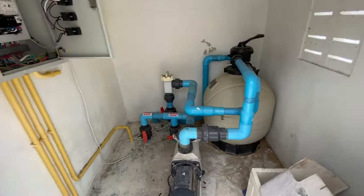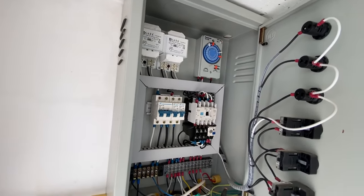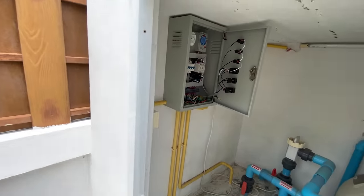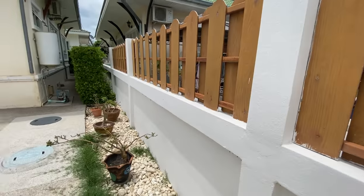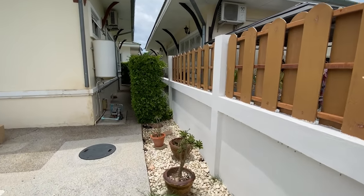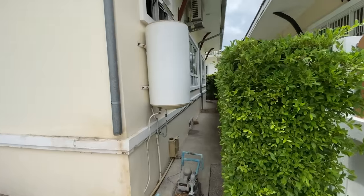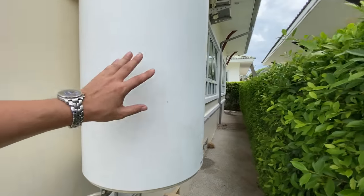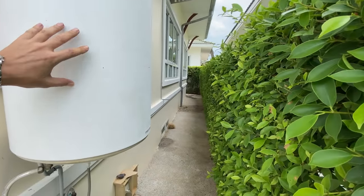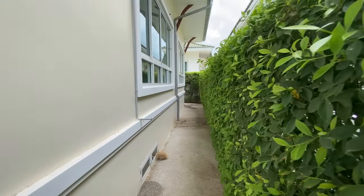Here's your pool pump in here, all your electrics. The house comes with a central hot water system. Oh, that's good. So all the taps have hot water. You don't see that often here. Normally, so that's like a master hot water system, which is very good. Like we have back home, right? Because you don't normally see them a lot in Thailand.